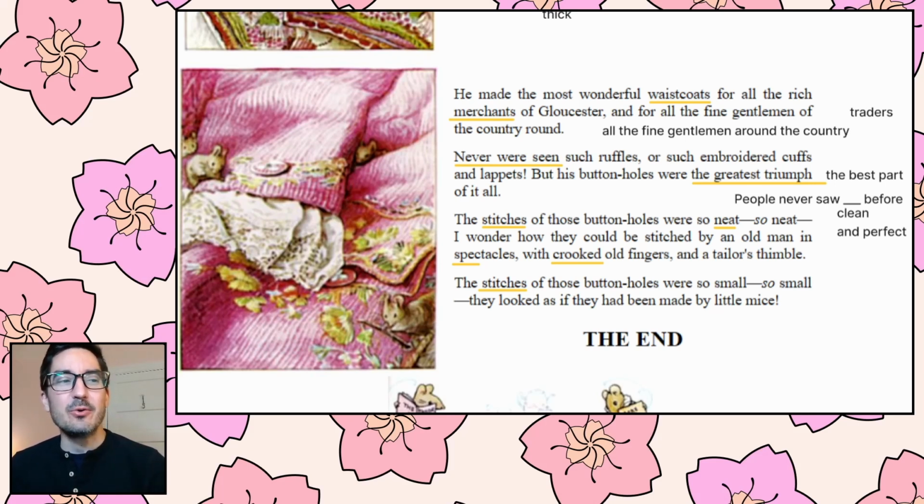I wonder how they could be stitched by an old man in spectacles with crooked old fingers and a tailor's thimble. The stitches of those buttonholes were so small, they looked as if they had been made by little mice. The end.